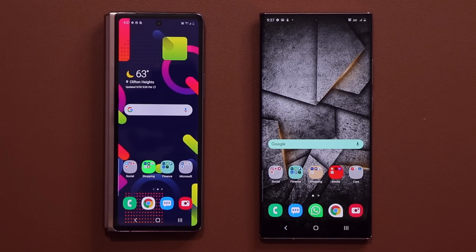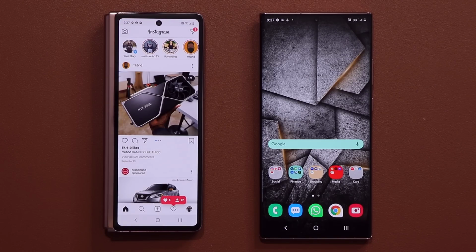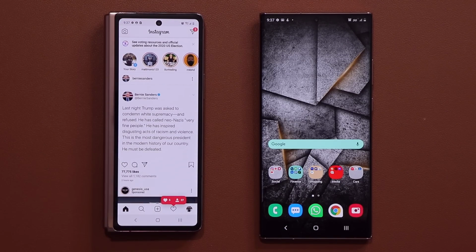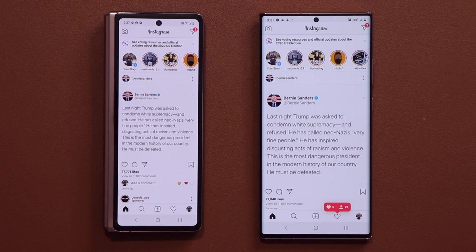Number two, the display is actually small. It's narrow. So let me just go to my Instagram, for example. I just launched Instagram, and look at the way it looks. It's tight. On this one I have much more to look at. It's just easier to read, easier to look at.